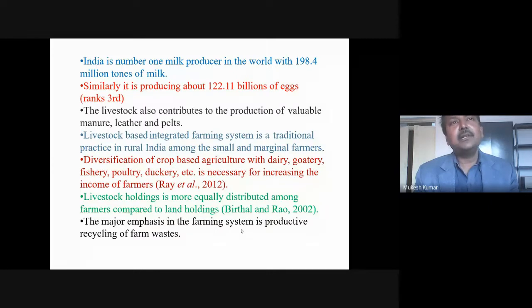Traditionally, farmers rear livestock along with our agriculture. So this is not a new thing. But diversification of crop-based agriculture with dairy, goatry, fishery, poultry, duckery, etc. is necessary for increasing the income of farmers. Here again, we are talking about the income of farmers. Our ultimate goal is to double the farmer's income by introducing the suitable component.